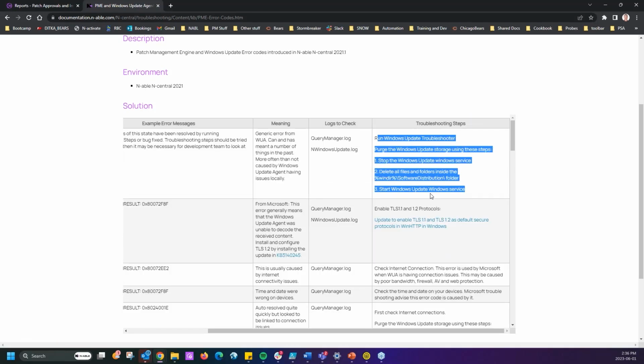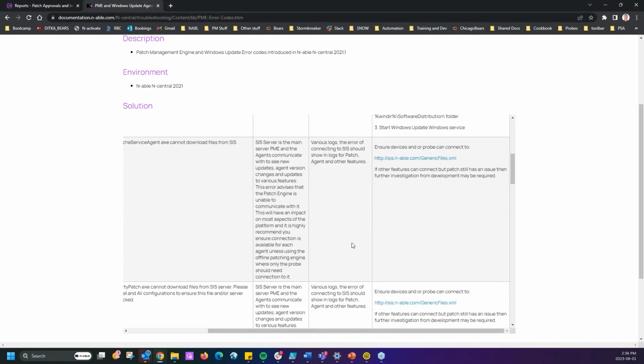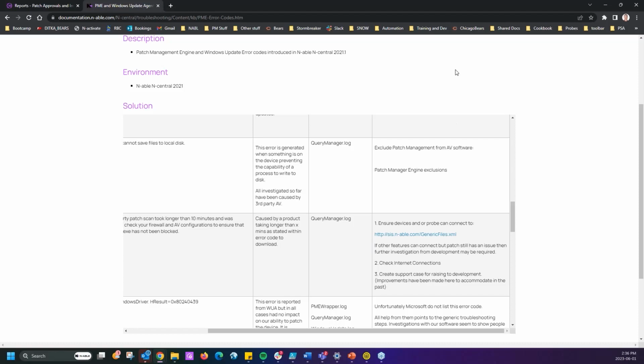Now, if you're getting PME errors en masse, it may also tell you to reinstall the patch management engine. Please go to the cookbook. We have a script for that. Okay. Don't cause yourself too many headaches by doing everything manually.